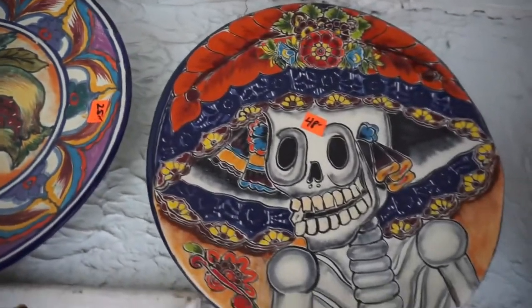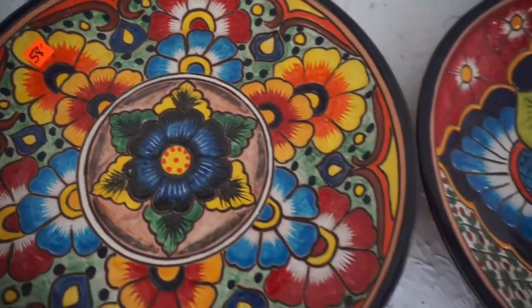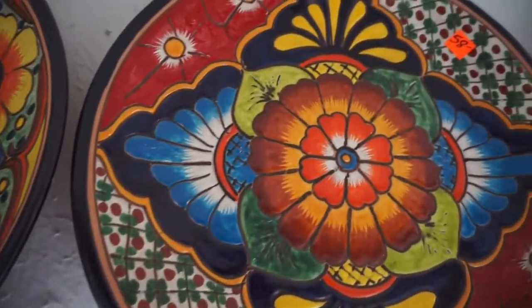Talavera is a unique art form that is a symbol of Mexican culture and history, and it is a cherished possession for many people.